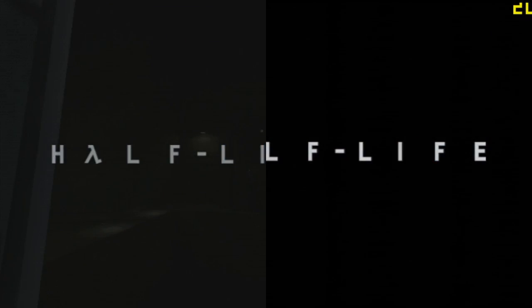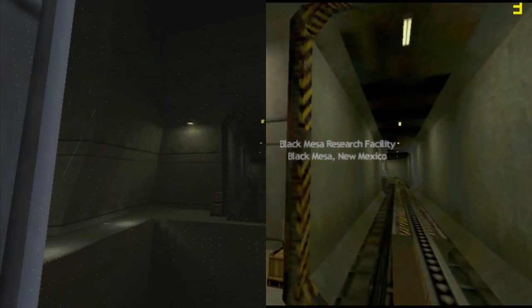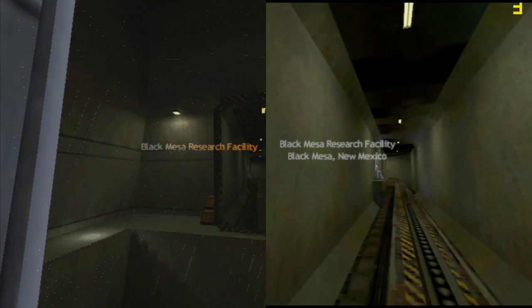We couldn't get the frame counter to show in Half-Life, but in this case, it doesn't really matter. Shimmering textures are everywhere, and the game is painfully slow.